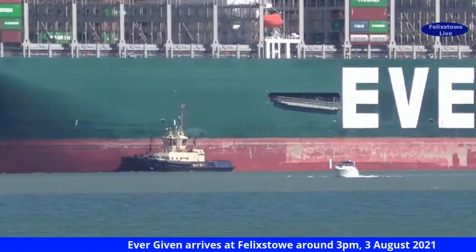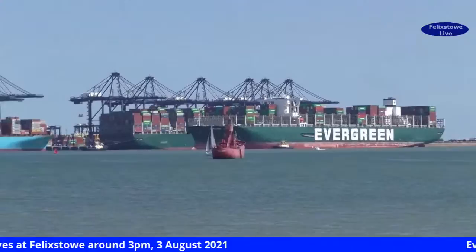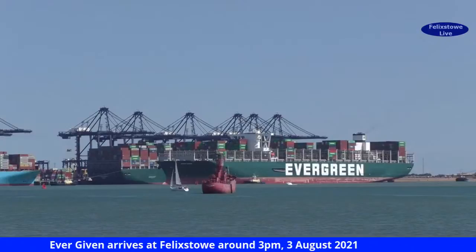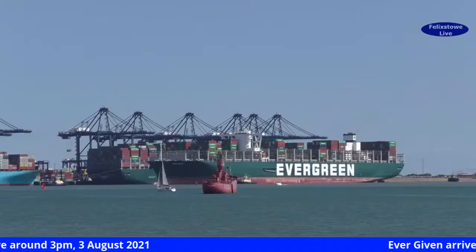There we go. Let's get it back. And there you go. There's two of Evergreen's largest ships passing each other, or one passing the other. That's Ever Given passing the Ever Gentle, as Ever Gentle lays alongside Berth 9 at Felixstowe.